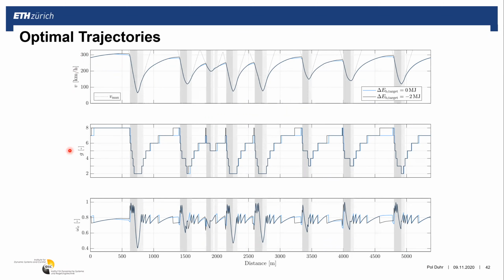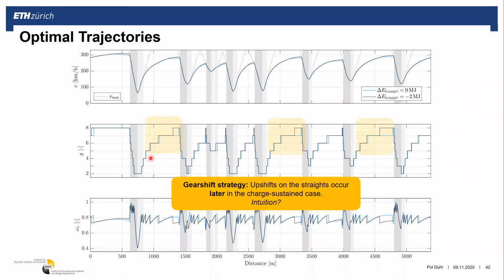Next, we have velocity profile, and then gear shift trajectory or gear selection trajectory, and also the engine speed. And we can see that also the gear shift profile between the 2 solutions differs. And the question is, if we look here, you can see that in the blue case, so in the charge sustained case, the upshifts on the straights, so in the gray regions are corners and braking zones, and in white we have the straights, the upshifts on the straights occur later in the charge sustained case. So here you can see we stay in 6th gear a little bit longer and then shift up. And here we stay in 7th gear until the very end of the straight, whereas for the black line, we upshift way earlier. Now, is there an intuition behind this?